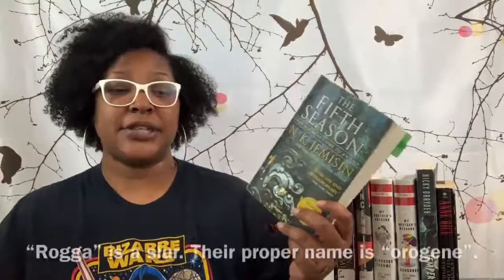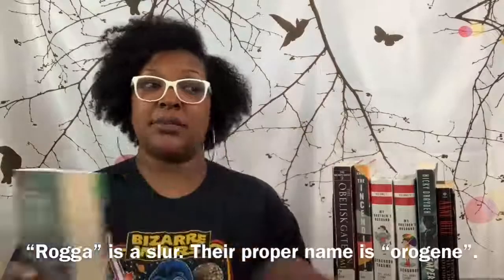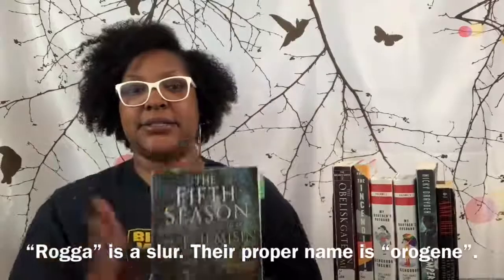The plot, I can't even tell you who the characters are because I feel like that's a spoiler. So basically, in this world, which I think is Earth as we know it, sort of, it ends occasionally in things that are called seasons. Basically, the earth shakes, there's earthquakes, and the plates shift, and so things get rearranged, and the land doesn't look like it did last season.